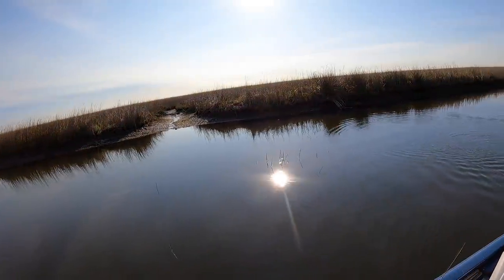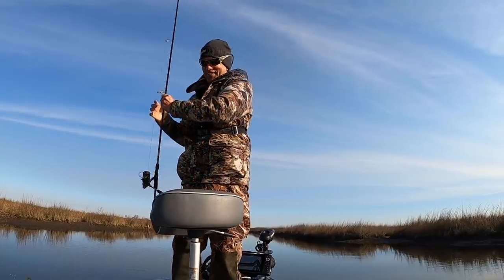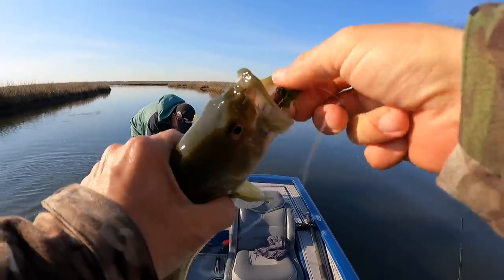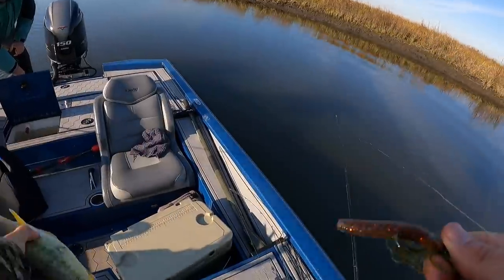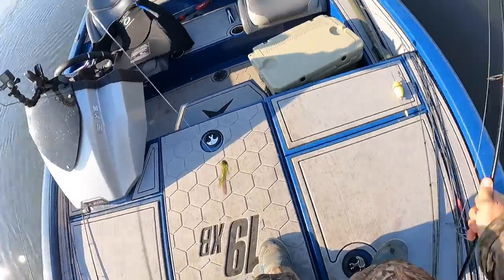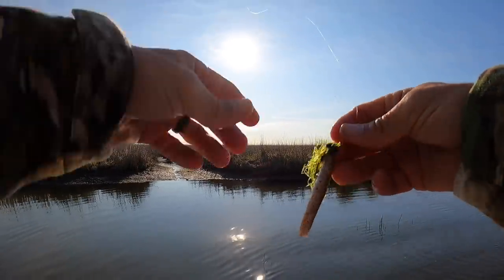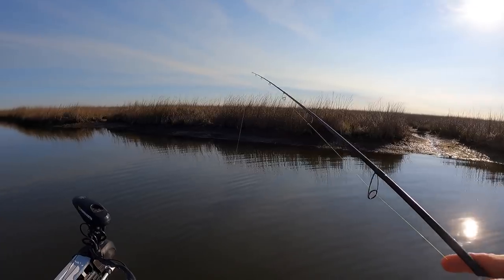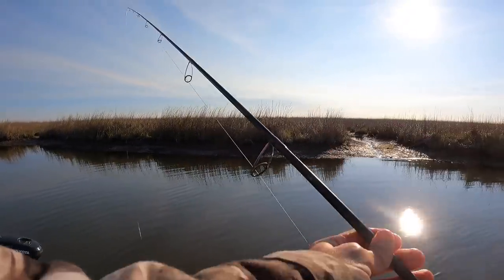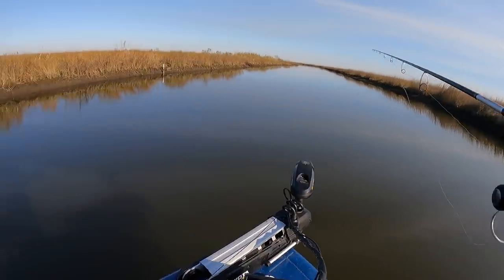Oh, there he is. Nice. Right at this little run out. It's three bass, four bass, five bass. Look, we got this run out. We're at the end of this fall, as you can tell, but it's still leaking a little water. And now we're floating right into it, but it's where Jeff and I both caught our fish. Get him, Jeff.